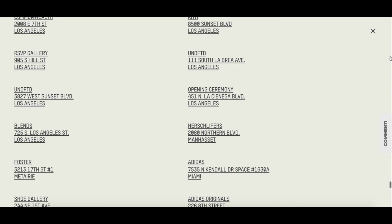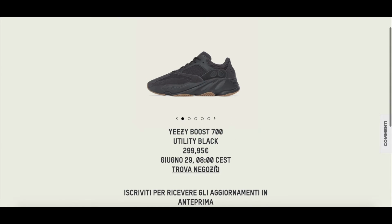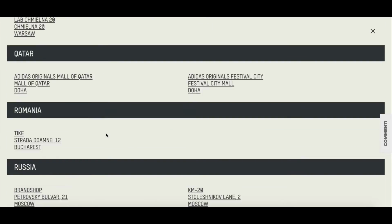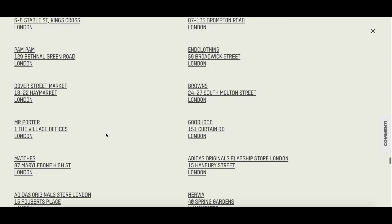So for me personally, I'm a really big fan of 700s and 700 V2s. They're one of the most comfortable sneakers, especially in terms of Yeezys. But the $300 price tag just kind of is a lot for these, and that's kind of why I think the prices are trending down on them, especially with as many retailers as they are at.